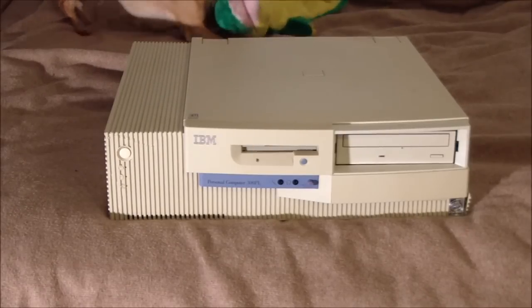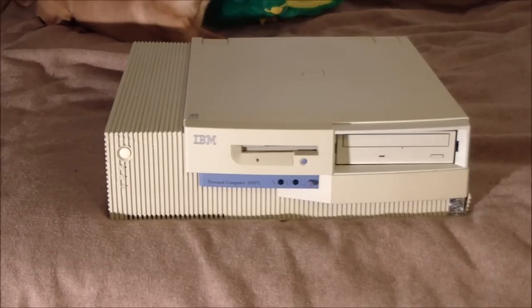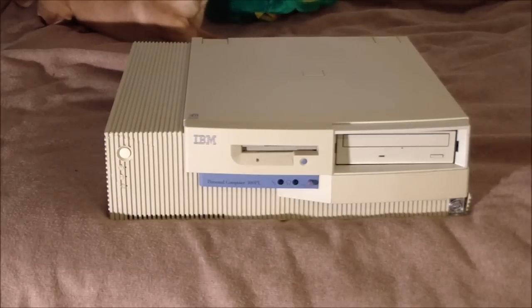So I get an email back with thanks, blah blah blah, and then I get another email. It's a Pentium 3. It's a Pentium 3. Sure, it's a Pentium 3. So I buy it. Oh boy.